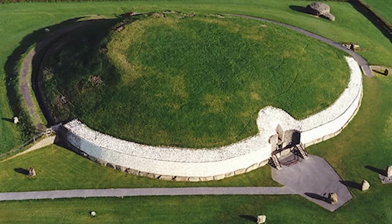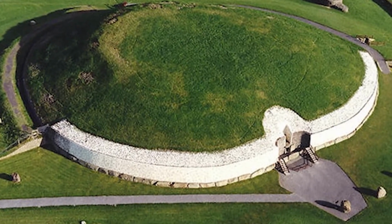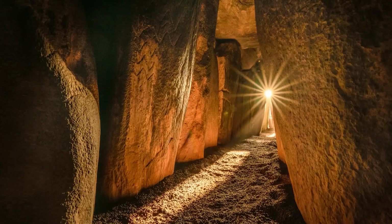Must be nice. Now, the passage and main chamber just happen to align with the rising sun on the mornings around the winter solstice.